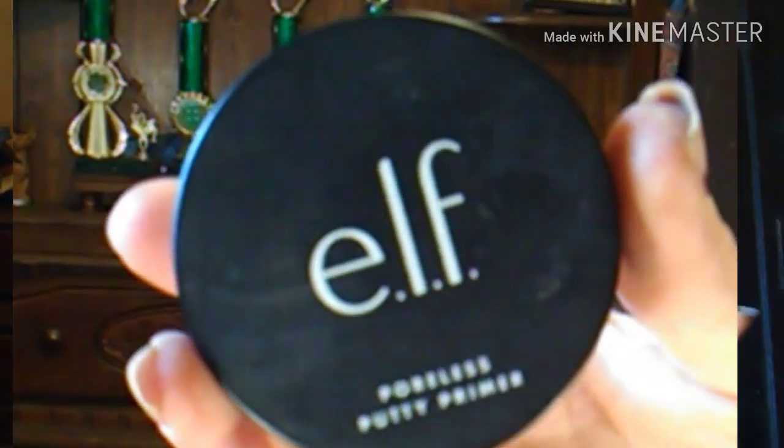Okay, the next thing that I have is a primer. I've actually got two primers because I couldn't just pick one, because in my normal makeup routine I always use two primers anyways. So I'm going to show you the two that are my favorites. The first one has got to be this new e.l.f. Poreless Putty Primer. Oh my gosh, guys, this stuff is amazing.